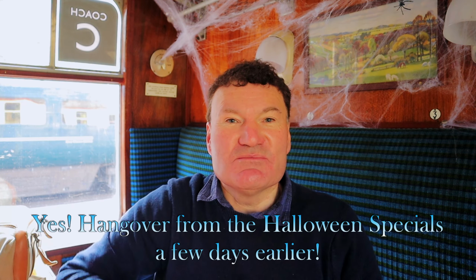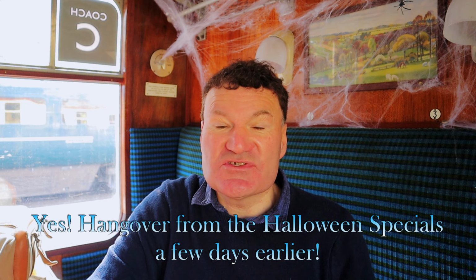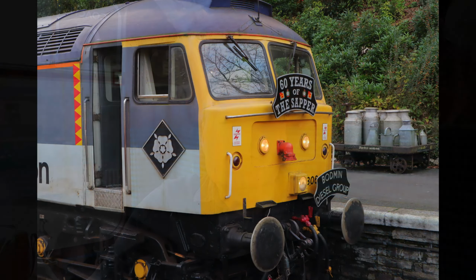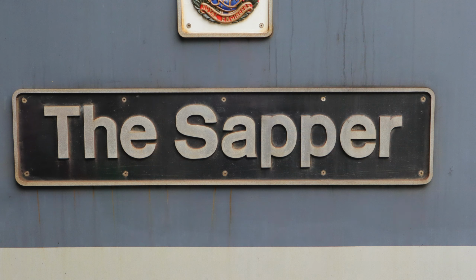So now managed to get a compartment train to myself. Well, actually my daughter's in the other compartment joining us shortly, just getting some shots of class number 47, the Sapper, celebrating 50 years, which is really good. And yeah, just ran around the train here, so now it's at the front of the train to enable it to take us on to Bodmin General Station here on the Bodmin Railway in Cornwall.